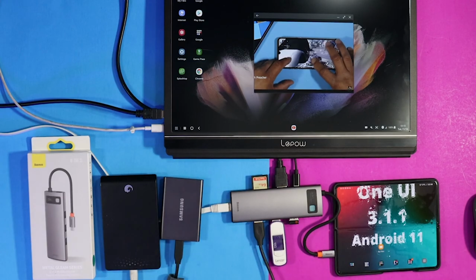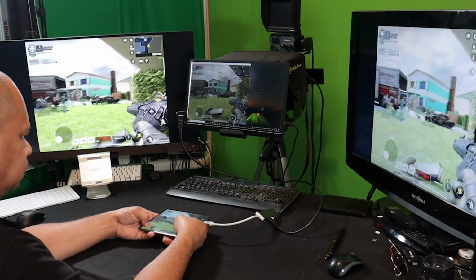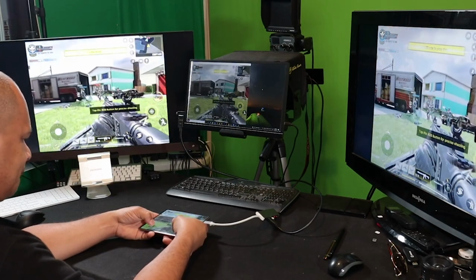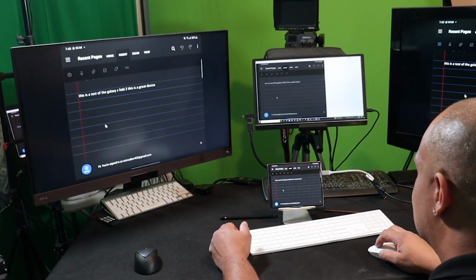Let's talk about my first one. The first smartphone that I carry is the Galaxy Z Fold 3. Look, every year it's always been the Galaxy Z Fold, but this one here is like no other. I love the Galaxy Z Fold 3. It's great for business. Think about it.